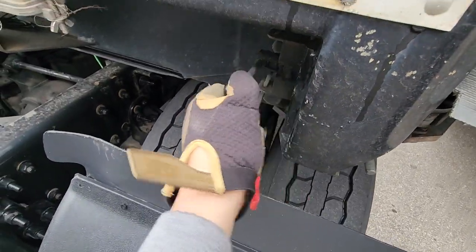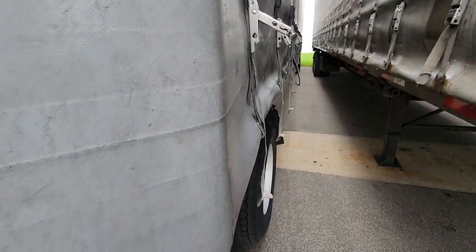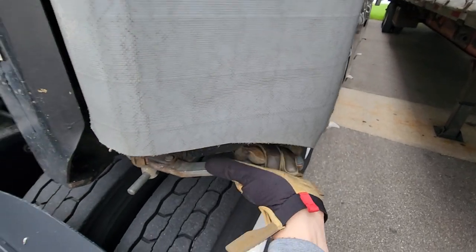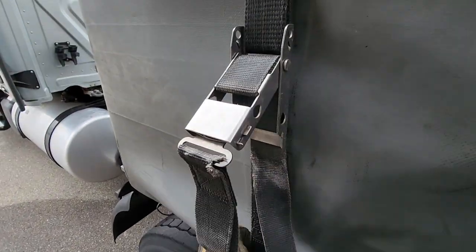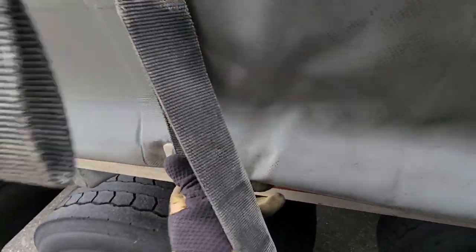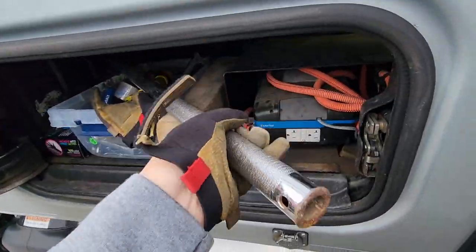Okay, now we have to close it back. So you have to lock this up again here. Okay, lock it up and then tension it. See here, when you tension it, it's good. And now you have to push, pull these down, make sure the side curtain sits here by the bars and lock it. See, it has to be tight. I'm going to go grab my bar.